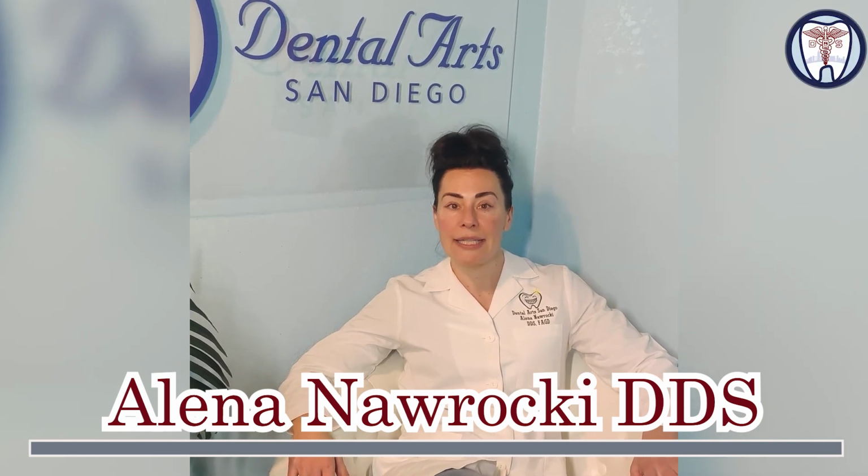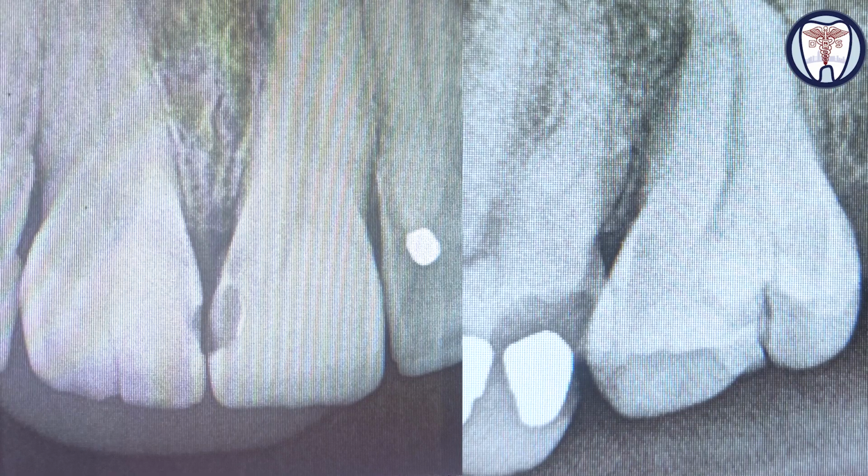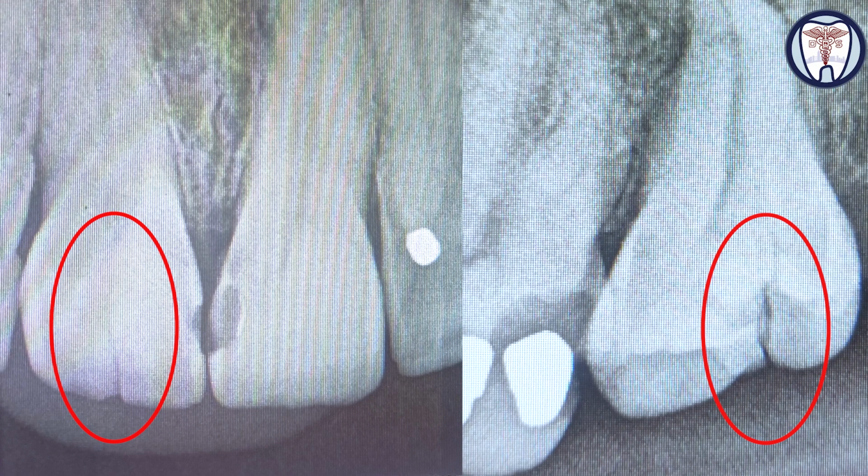Let's talk about cracked teeth. On this picture, you're gonna see a vertical crack on the front tooth. On this picture, you're gonna see a vertical crack on the back tooth. And this is what it looks like on an X-ray.